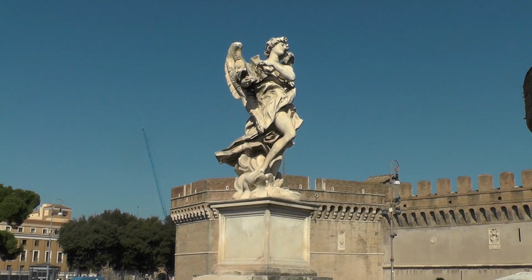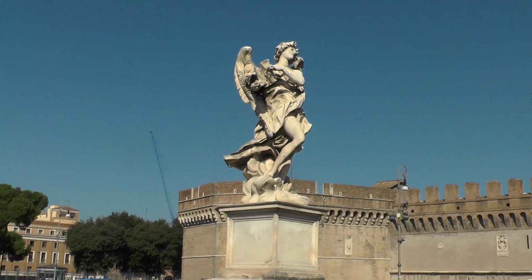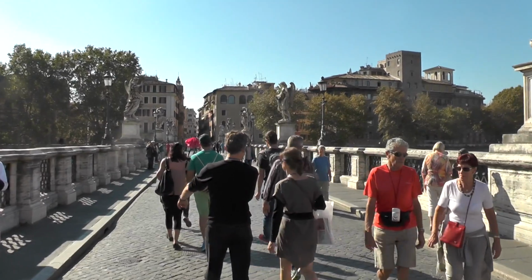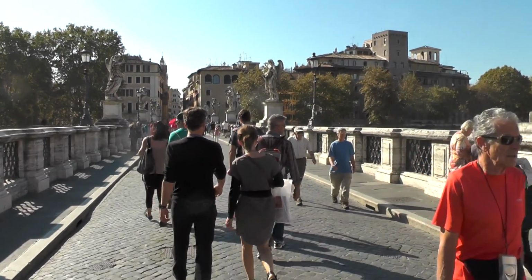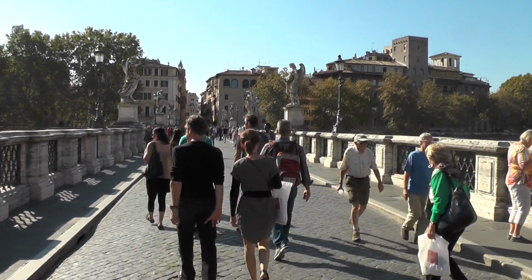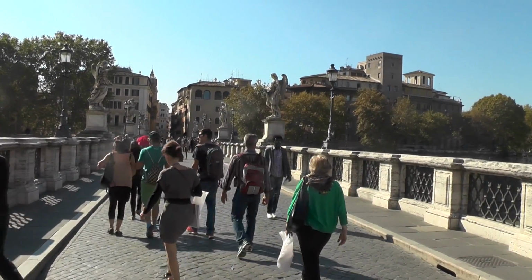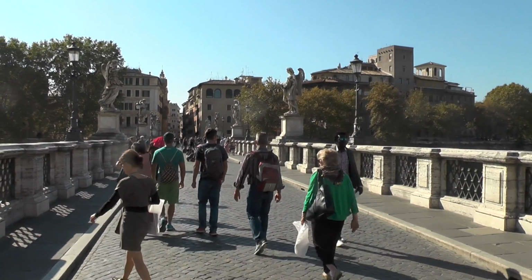Statues would have ringed the outside edge of the cylinder, and on top a quadriga statue of Hadrian in a chariot. Together with the mausoleum, Hadrian also had a bridge built to connect it to the city. The statues were added in the 16th century, but the bridge basically is still the Roman one.